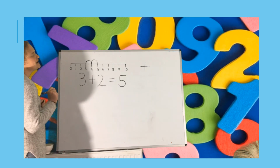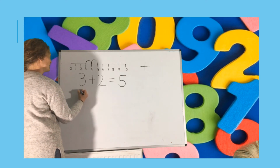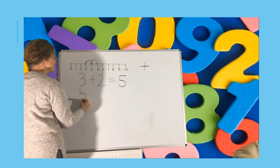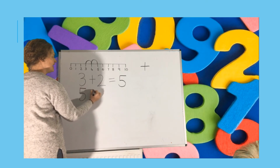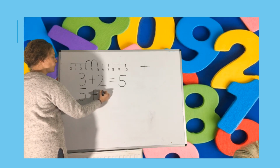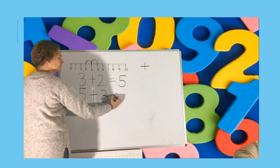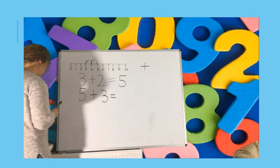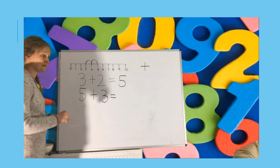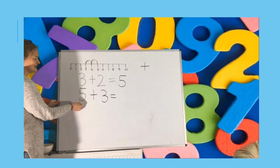Okay, so our next number sentence is going to be 5 add 3. Okay, so you'll do this on the carpet so it'll be a bit easier, but I'm going to have to stick my counters to the board so you can see. Let's count them together. Are you ready?